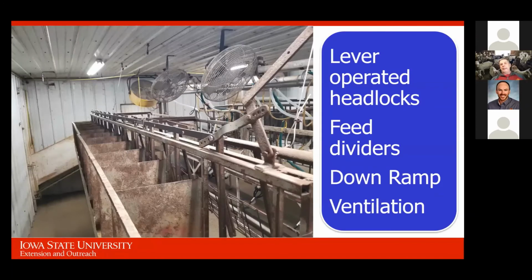When we take a look at the different types of headlocks in here, for the most part, people are using the stanchion lever type system for when the cows or the goats are actually in here. You'll see dividers in between the grains. I noticed that when I was milking goats, they would steal a lot of grain and they just got so fidgety and mean from one goat to the next, just fighting for that grain. So I think those are a nice thing to put in.